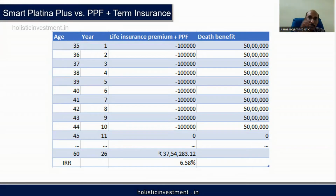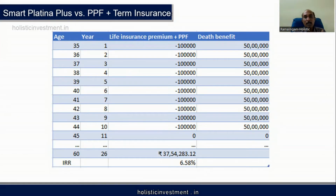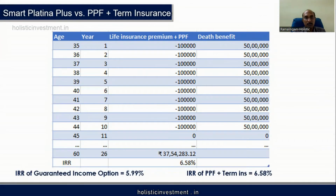If you include the term insurance expense, then as a combo, term insurance plus PPF, the yield works out to 6.58%. Even this 6.58% is much higher than the return you are receiving from your insurance policy. So if you look at it, PPF seems to be a better return-providing investment for investors.